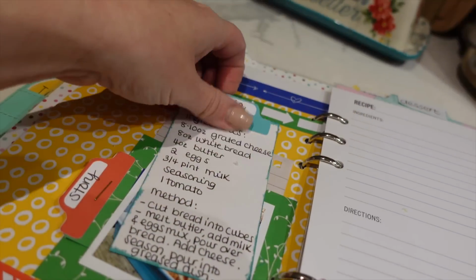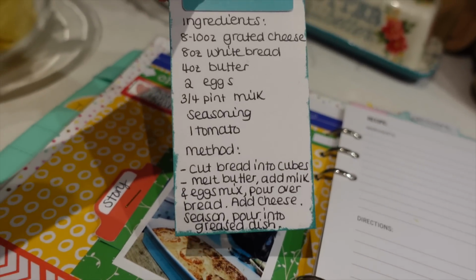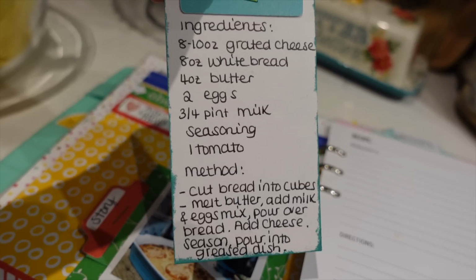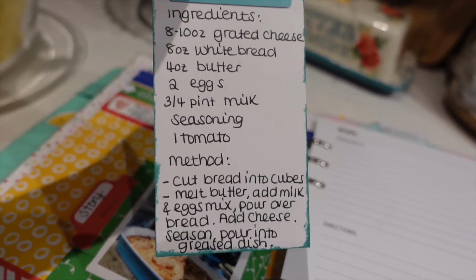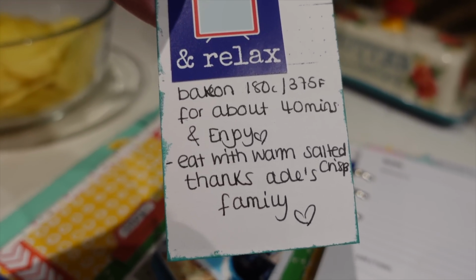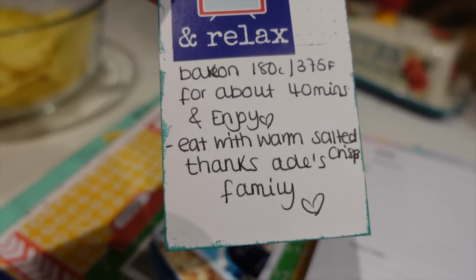So this is my recipe journal. So they're the ingredients, and you've got the method there as well. So if you want to pause that, take a photo or whatever, that's the details. And the other side as well. Bake on 180 for about 40 minutes. Eat with warm salted crisps. Put on there, thanks AIDS family.